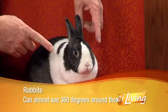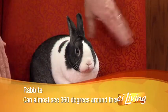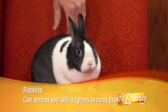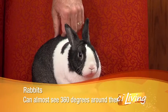It's really cool about the bunnies themselves because they have almost 360-degree vision around them. They can't see directly behind them, but with their eyes on each side of the head here, they can see all the way around, so they can see predators coming up, and they have great hearing, as you can tell by these big old ears here. Being low on the food chain, they've evolved to be able to take care of themselves out in the wild. They attack the grass and everything else attacks the bunny.